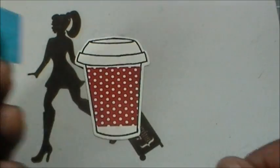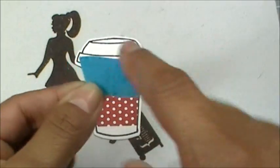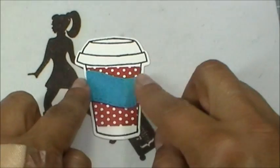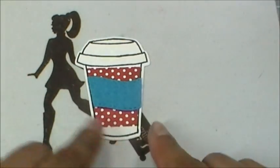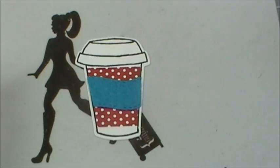And then I'm going to put my super duper cute little coffee sleeve. You notice how I made it different? All the coffee sleeves I've seen have been straight across, and I wanted to make mine look extra special. And the way I designed the coffee sleeve is for it to fit in between this stamp, because I just thought it looked way better that way.